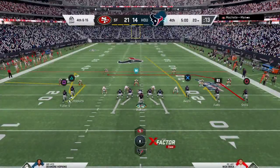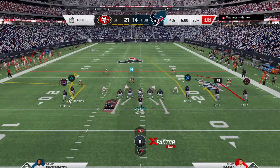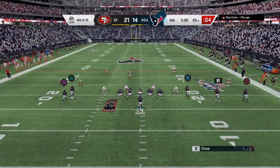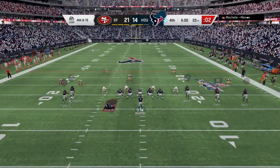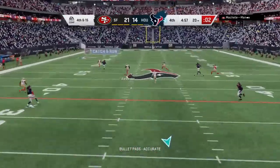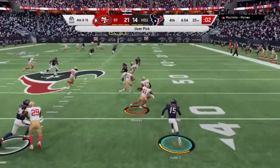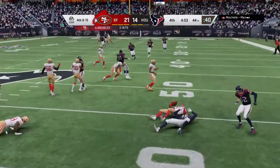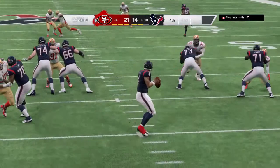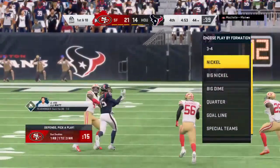Watson going to stay out there as they'll go for it on 4th. Here we go on 4th. Watson, he's letting this one go for Fuller. Into a double team, and it's intercepted. Picked off around the 37. And the return comes to a halt right at the 44-yard line.